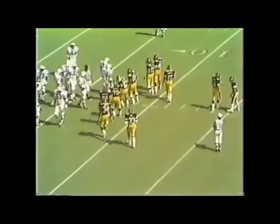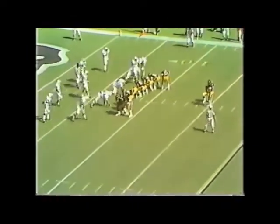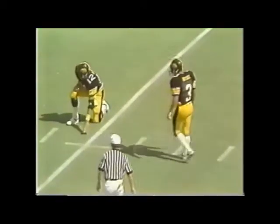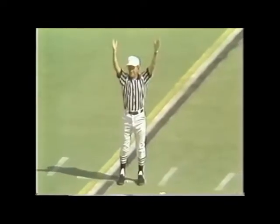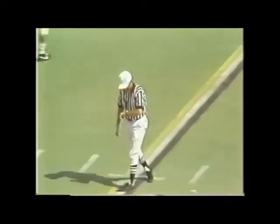Well, here comes Tom Nickel. He missed a field goal earlier today. 1 out of 2 on the season. But this one will be little more than an extra point. It'll be a 25-yard field goal for Nickel. A slight angle to the left. Kick is up. Kick is good. So Iowa breaks on top after the interception.